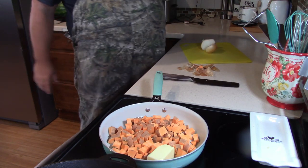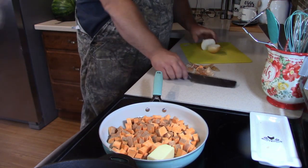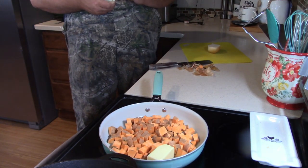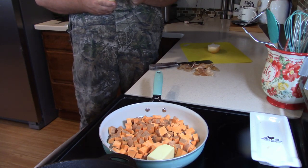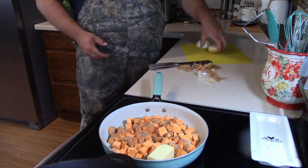And you guys, I always put this with it. I always put Lowry's with it. Lowry's seasoned salt. That's our favorite. I feel like if there was only one seasoning that we could have ever, it would have to be this one, because you can put it on anything. Really anything. Burgers, chicken, pork, vegetables, everything.